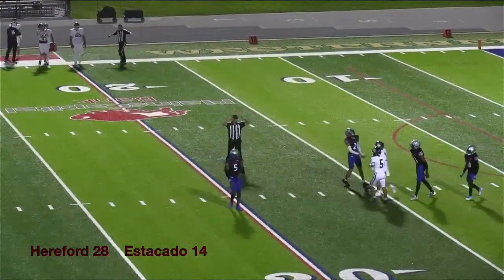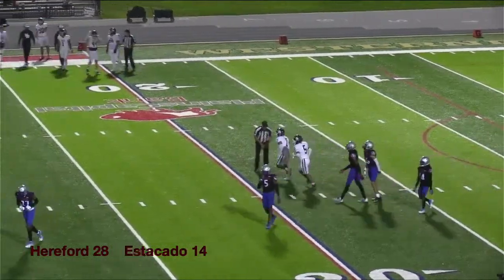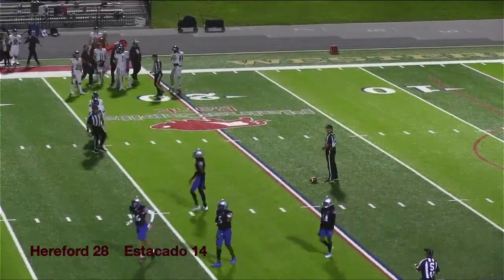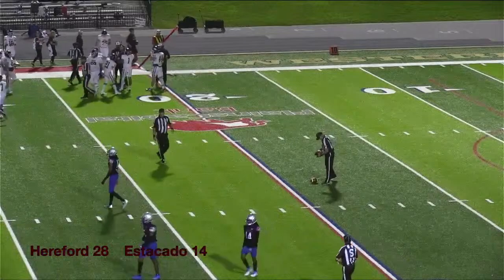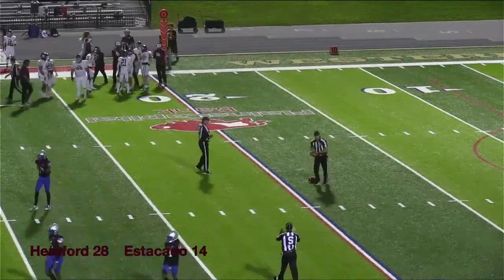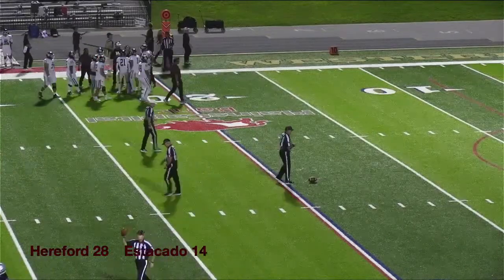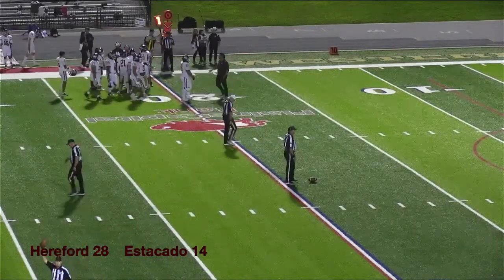That ball sailed a long way down to the 16. Noah makes a nice reception. 19 it is. 1st and 10 Hereford. 31 seconds left in the first half. Unless we run off tackle and go 81 yards here, I'd say that's about all the danger we need to put out there with a 14-point lead.